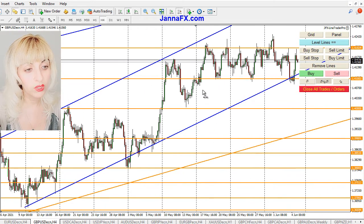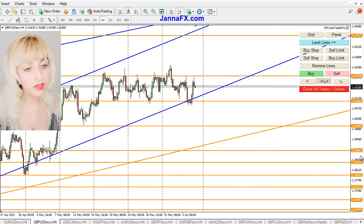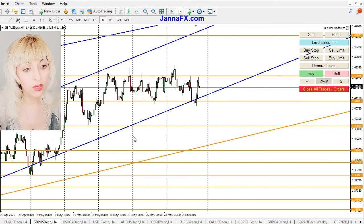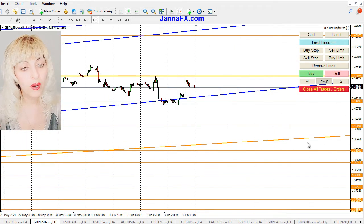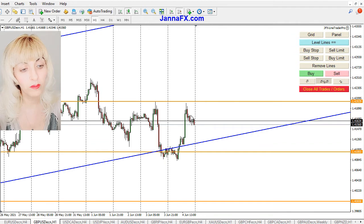So you see, we still have this uptrend channel, the bigger one, and even inside we have a flat, but it is an uptrend channel after all. So that's why it might go a little bit down again and still try to go back up. So we will see how the market opens and what the post-news reaction would be.